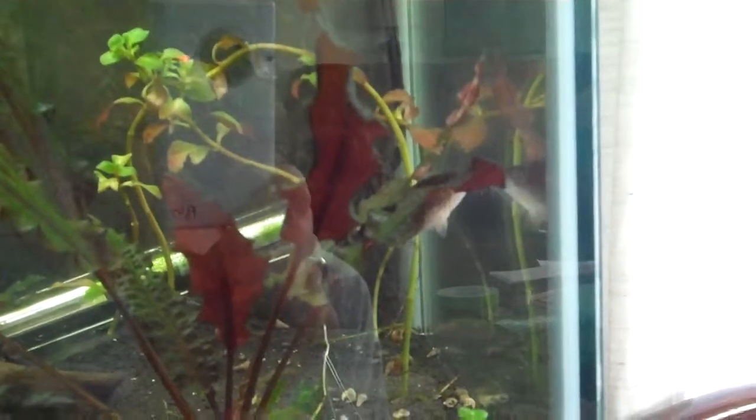I put it in a fry net or one of these guys hanging off the top, a little basket, keep all the fish out. And within a couple of days, the fry hatch. They're tiny, tiny little guys.